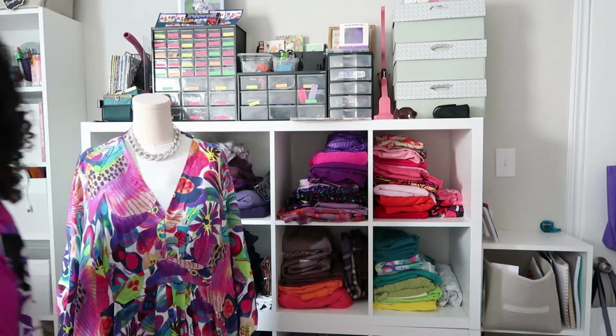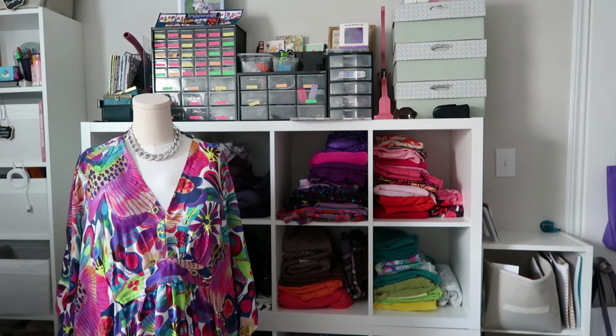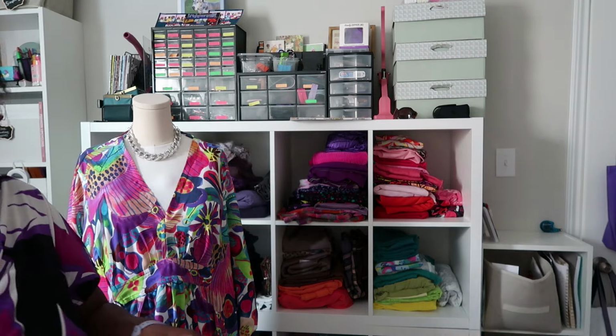I received 2.8 meters from Minerva for this particular print. And let me just share with you, sorry I'm off camera here, but I wanted to grab this pattern piece just so you understand what I'm saying.